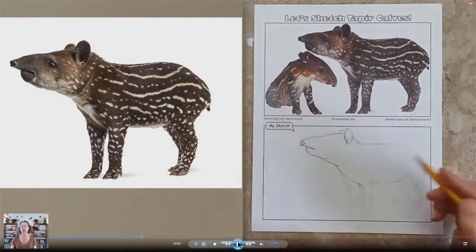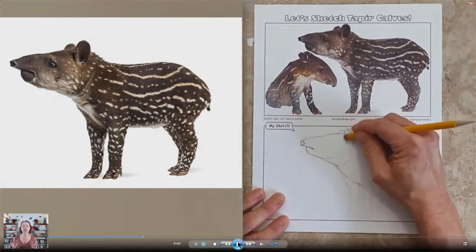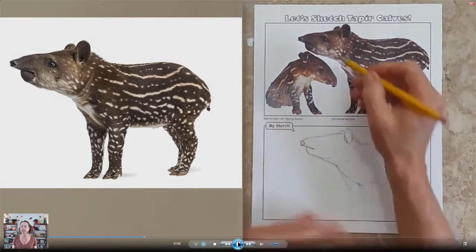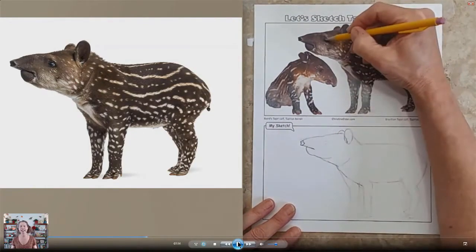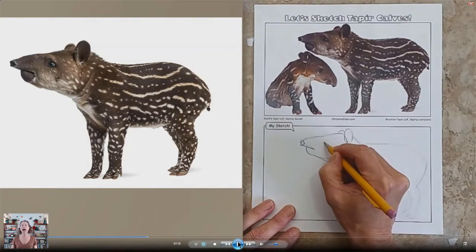And then I just like to really make sure that I have the main part of the body, the height and width of it all correct before I put too much detail into the legs. I'd forgotten the eye, so I'm back to the eye, sorry. And I'm looking at where the eye is located.